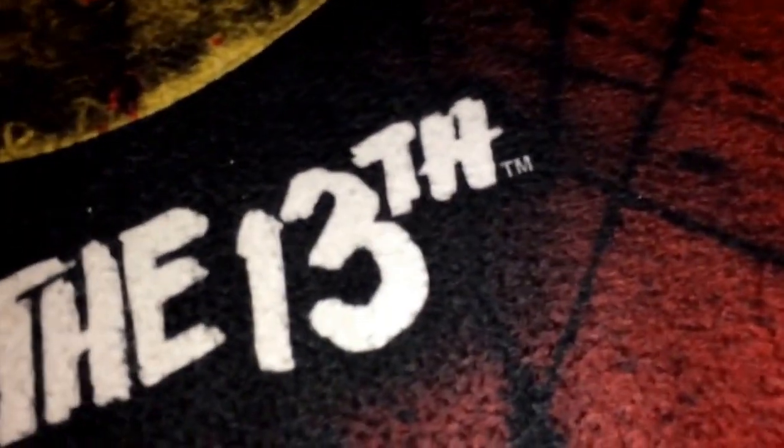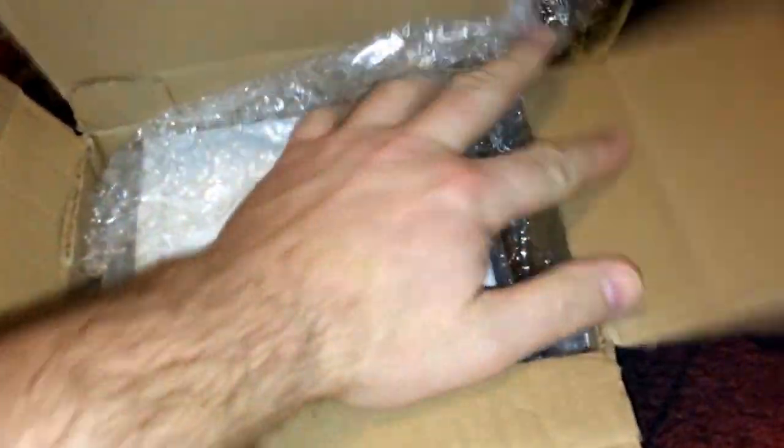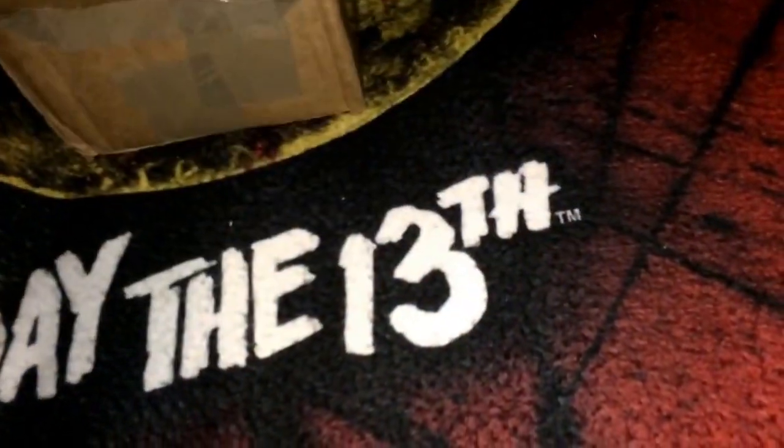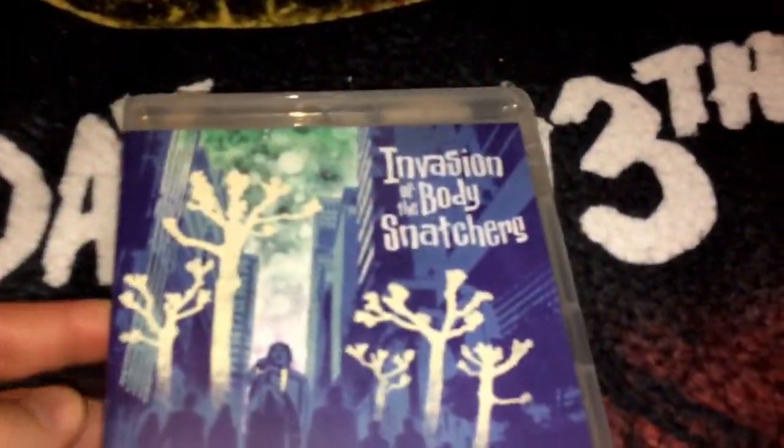I think the next one we'll get into is, I got a little box here from Arrow Video, and I kind of forgot what I ordered. So here's my little detailed receipt, I guess. So the first one here is Invasion of the Body Snatchers.